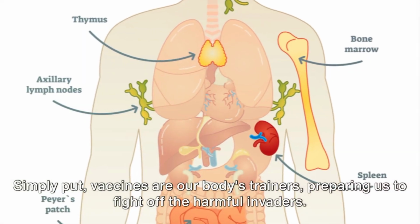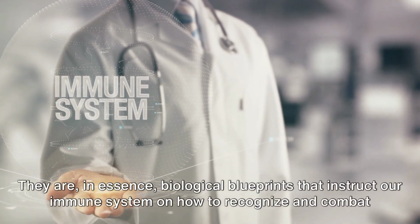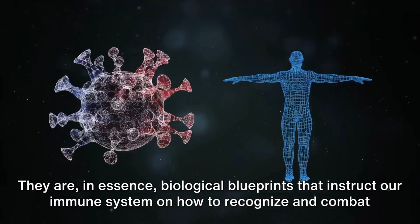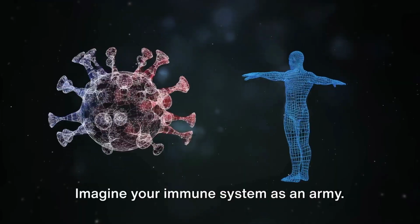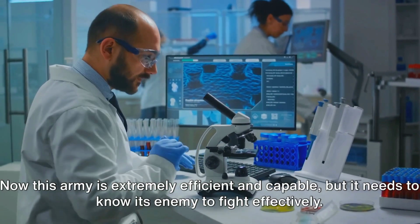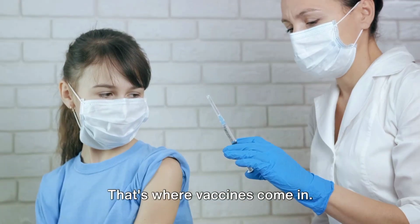Simply put, vaccines are our body's trainers, preparing us to fight off the harmful invaders. They are, in essence, biological blueprints that instruct our immune system on how to recognize and combat specific pathogens, such as viruses or bacteria. Imagine your immune system as an army. Now, this army is extremely efficient and capable, but it needs to know its enemy to fight effectively. That's where vaccines come in.